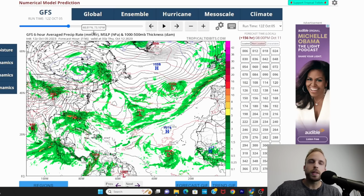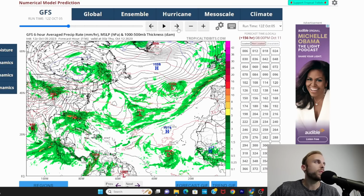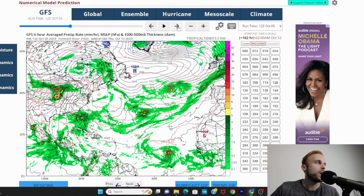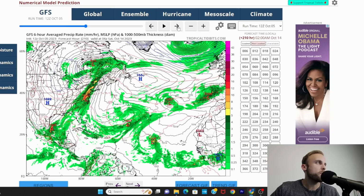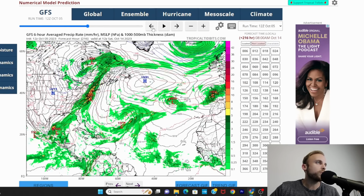And before I conclude, guys, we are still watching our little area of investigation out there for the National Hurricane Center, highlighted at a 30% chance of development over the next 7 days. We're back on the GFS, and you can see as that mess continues to go on in the Gulf of Mexico, what the models are starting to do with our system.